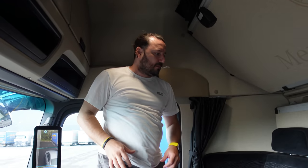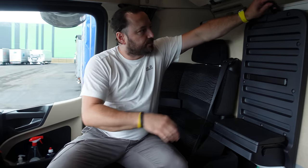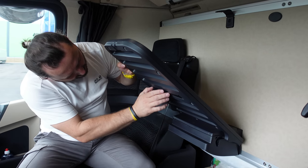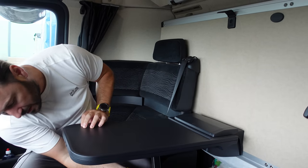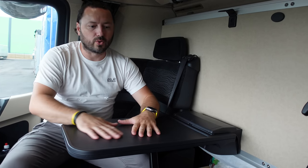This model of the truck, not every truck has this, but this model has a seat here. When you eat, you can put it, for example, here. You have this leg, open this for your juice and everything, so you can eat here.